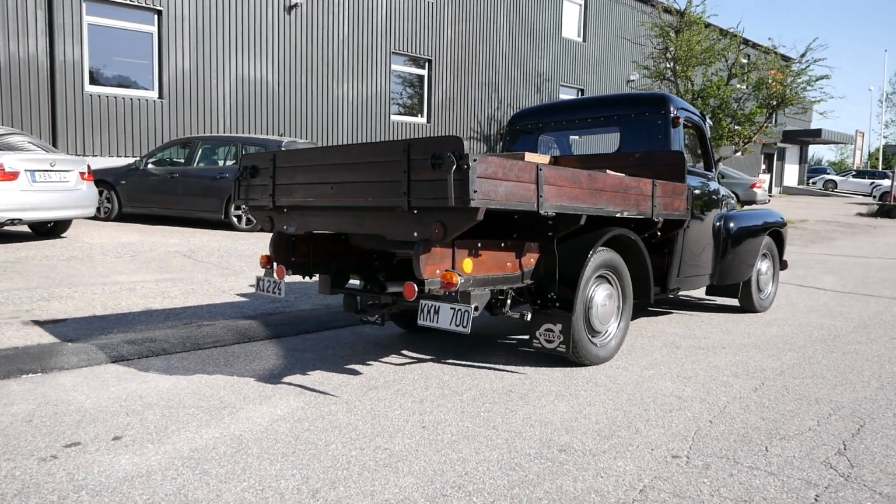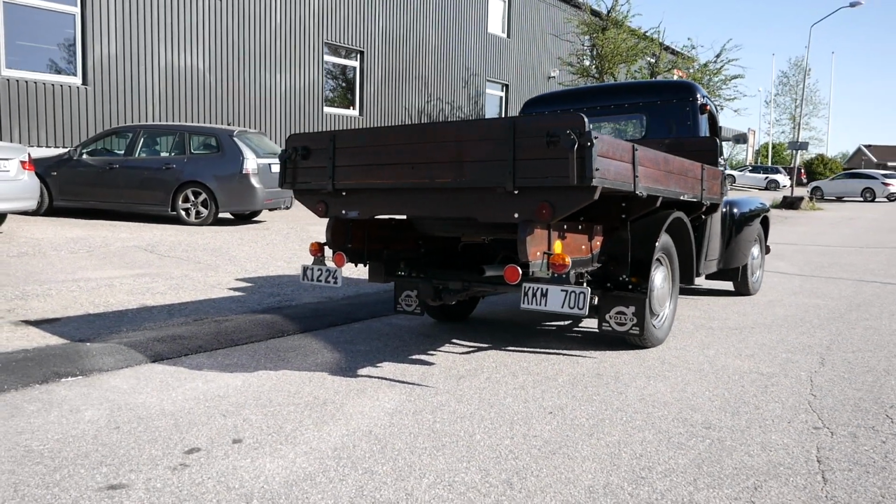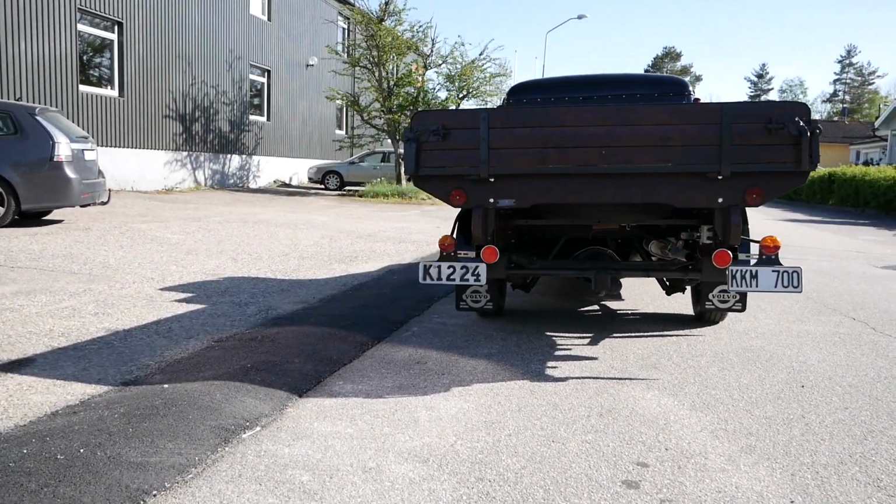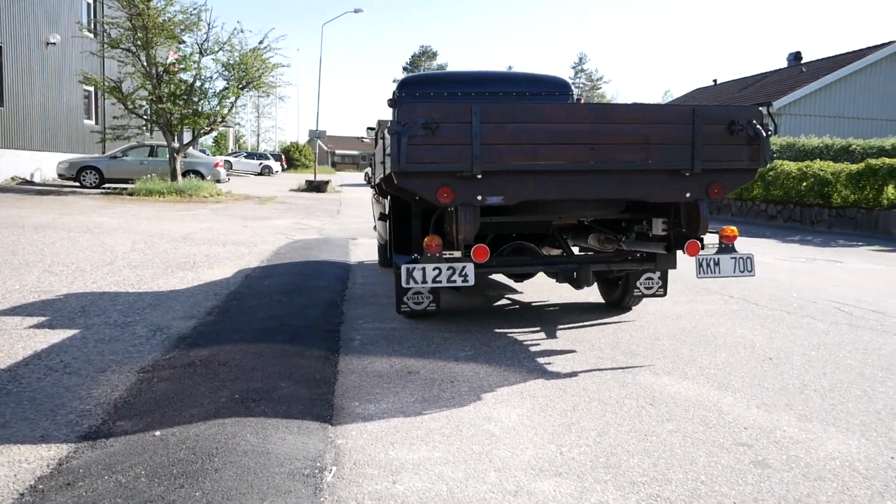Welcome back to Cars of Sweden Live, and on this episode we have more auction cars. Starting off with this Volvo PV445 Custom.